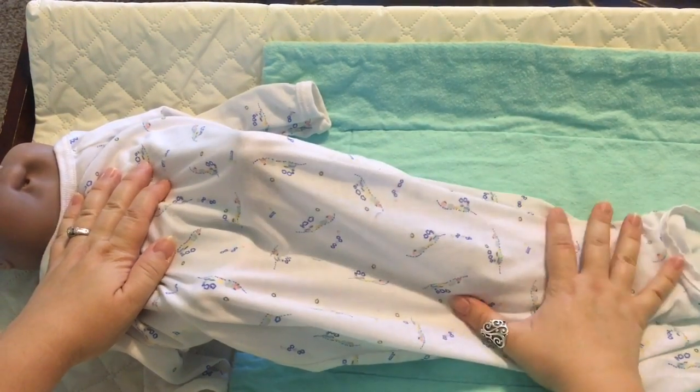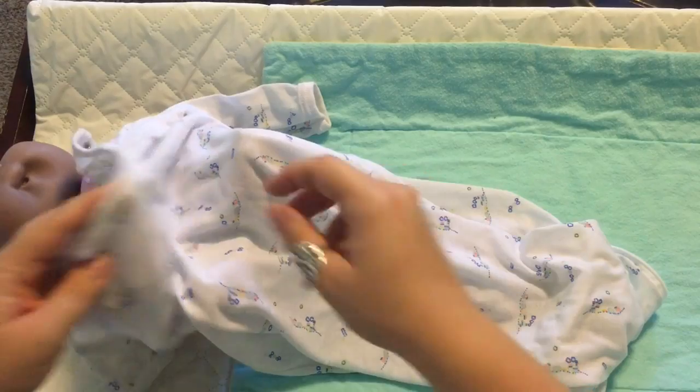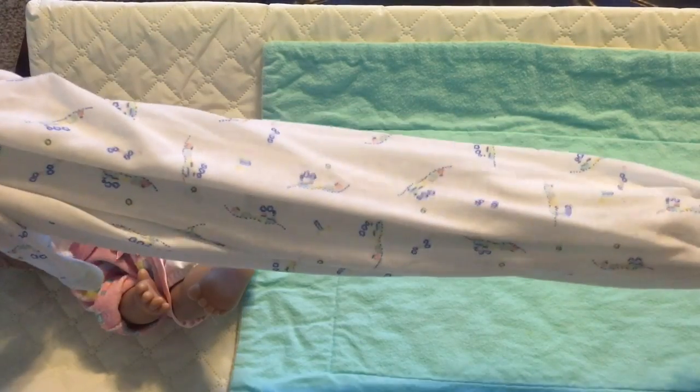This will keep them nice and warm. They can sleep in this, and essentially it's like a baby sack or a baby bag, but it works really well. This one also has snaps in the back, but of course you can get these all over the place, but that is what a sleep sack is.